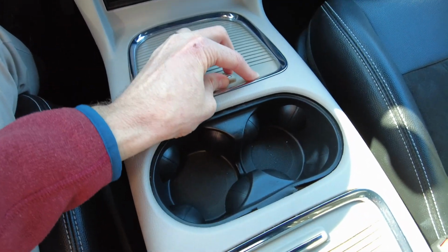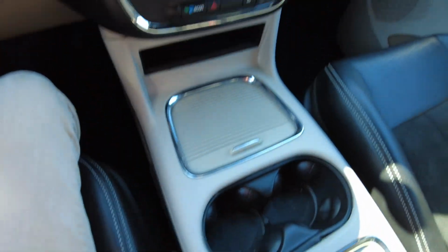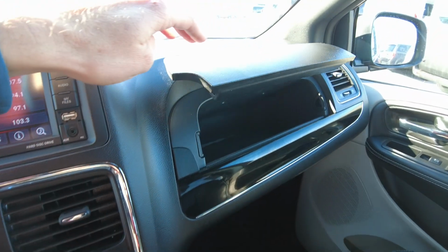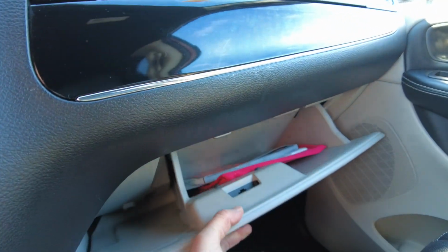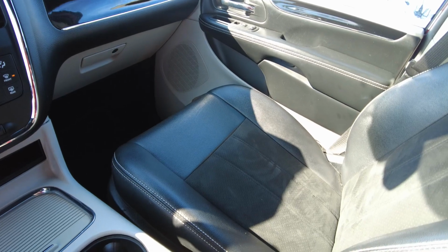Overall, really clean. All the little nooks and crannies look really good. Got your change dispenser down there. A couple glove compartments over here. Does have the factory books. Again, leather seats in the SXT.